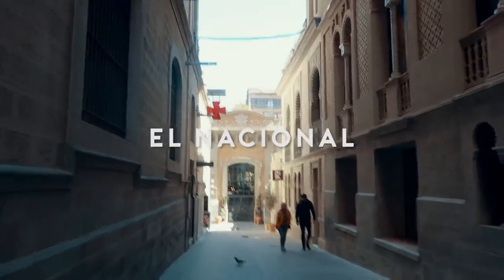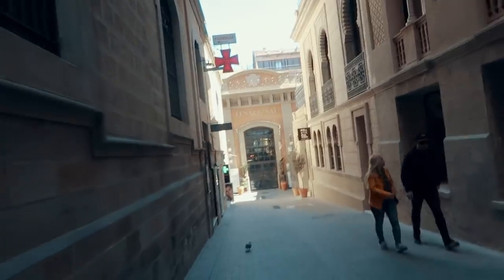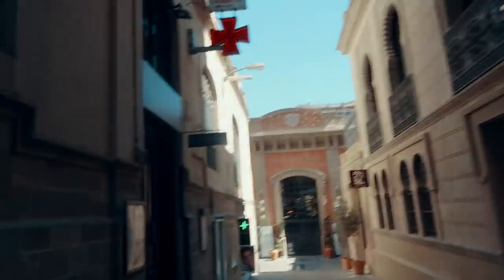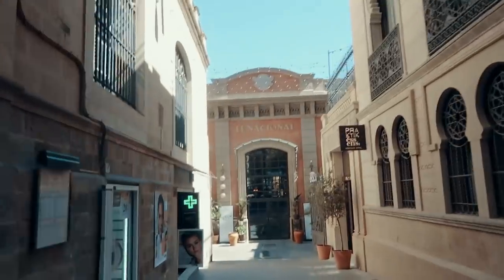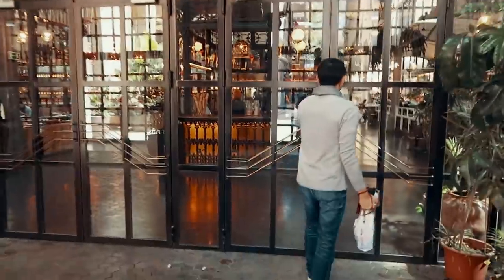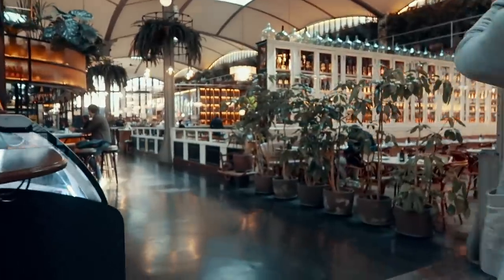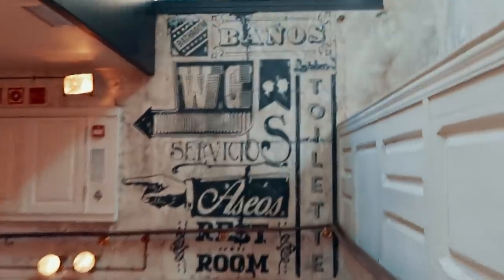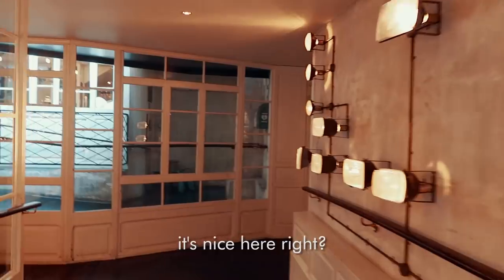El Nacional, making our way to one of my favorite interior design restaurants in the whole of Barcelona. And we have about less than an hour, so we're gonna make it quick. Cristal. It's nice here, no?